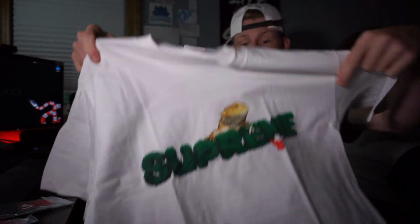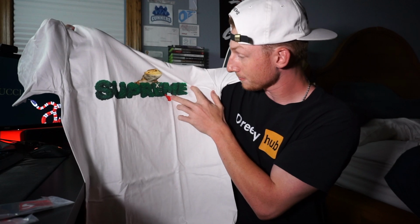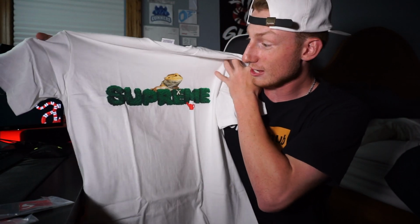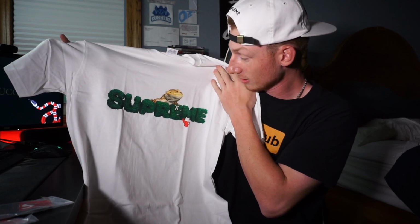This is in a size medium, and it's the white lizard tee where it says Supreme in the leafy font with the watering pot, and then we got the little lizard in the background. So again, this is one of those t-shirts that I actually really do like. It's nice and clean, and you don't see stuff like this from Supreme a whole lot, with the bubble letters made out of the grassy stuff.